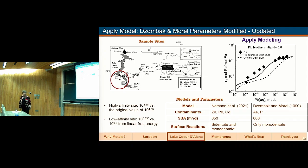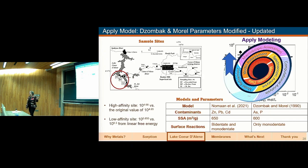And so we went back and we remodeled this. But this time, we used the information that we learned from that complex modeling and from the spectroscopy to say that we need to include bidentate reactions. And when we did that and then updated the specific surface area based on newer knowledge of that, we can get a much better fit. So now we have a model. We're going to take it out for a spin. We're going to take all the things that we've learned and see how it can do.